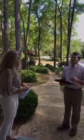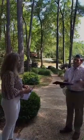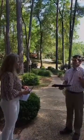Absolutely. What I generally do is look at the interior of the house first, which we'll do in a minute, and then we'll measure the outside of the home and take photos of the outside of the house.